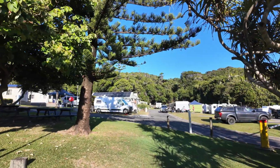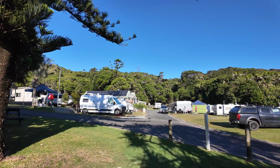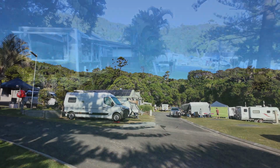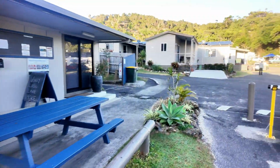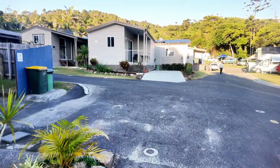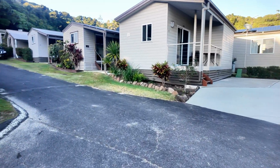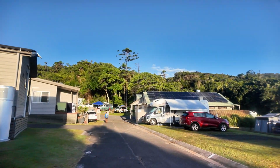So that's us there in our van. That's just nice and handy, only a 2-minute walk to the beach. Great little coffee shop here in the park as well. Beautiful cabins. There's so many birds here.